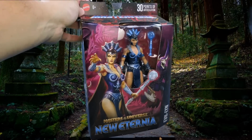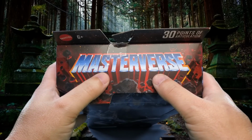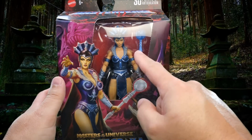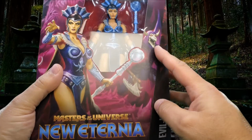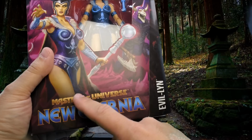And here we have Mattel 6 and up, 30 points of articulation. On the top flap here, we have Masterverse with that nice 1980s rocky explosion. Then on the front, we've got a little window here showcasing some of the figure and at least one of her accessories. And then some artwork on the rest of the packaging. A Skeleton over here. Here's Evil-Lyn doing some evil stuff.